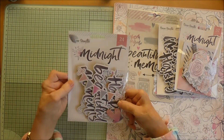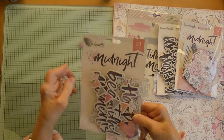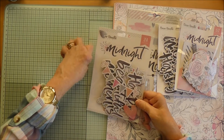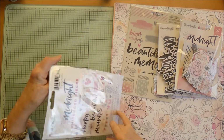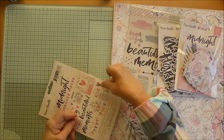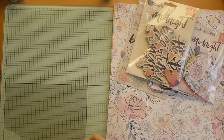So there's quite a bit of pink, but I think there's sort of touches of grey and dark blue, which just kind of give it that slightly different look. I think this little chipboard heart must have fallen out of here. I'll put that in later. Okay, so that's all I've got of the Cocoa Vanilla collection.